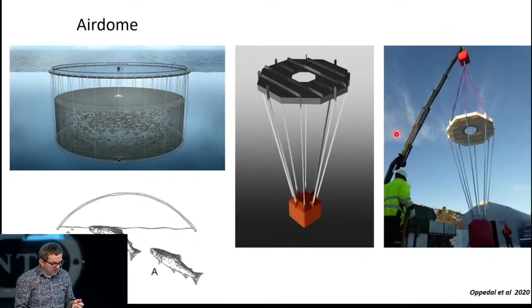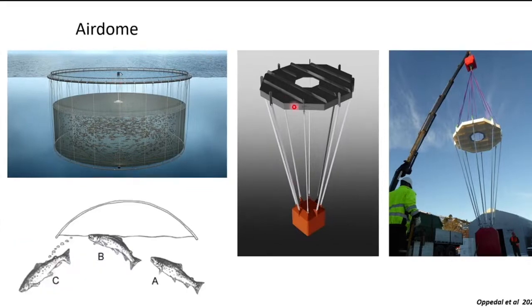Here's just a principle. Can we put in an air dome in these? So here's a principle drawing that we published some years ago. And then we made this. So this is a 3 meter, and it's 10 centimeters of air inside. And we needed a heavy weight to hold it. And here you can see it.